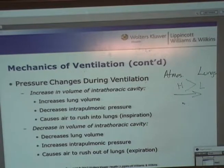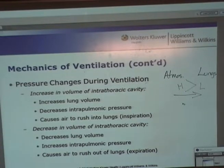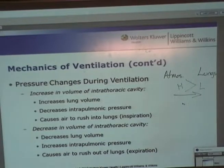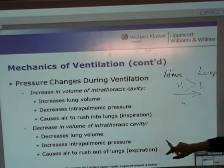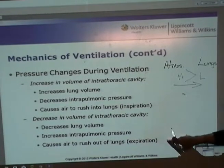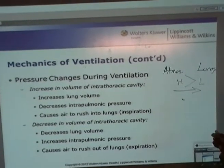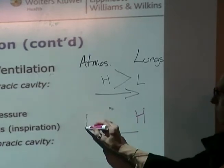Does that make sense? All right. So we change the volume of the lungs, we change the pressure, and that allows air to move from high in the atmosphere to low in the lungs. Right? So in effect, we don't exactly breathe in the way that I consider I breathe in. We just change the pressure and the air gets sucked in, really. When we breathe out, then, we have the reverse. We decrease the lung volume, we increase the pressure in the lungs, and now it causes the air to rush out of the lungs. So we have the air moving in that direction. Breathing out, right? So I have to have high here, low here.